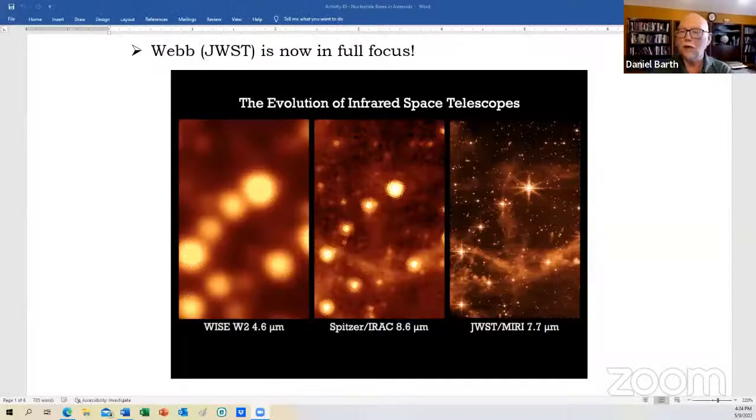And the other thing, and I'm going to share a photo here with everybody for a second, Scott. The Webb telescope is now in full focus. There's a video, and Scott's going to put a link to it in the chat. You want to take a look at this video, friends. It is just stunning. Here's the WISE telescope from about 20 years ago, the Spitzer from about 10 years ago, and now you see Webb. If you look at these three photos, you're seeing the same scene from different telescopes.